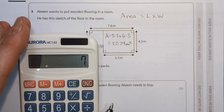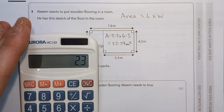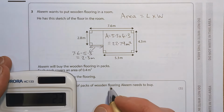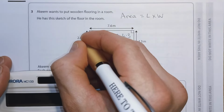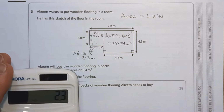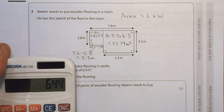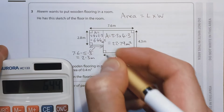So 7.6 minus 5.3 gives 2.3 meters. So the area is going to be 2.8 times 2.3. We've already got 2.3 in the calculator, so we can multiply it by 2.8, which gives us 6.44, and that's meters squared.